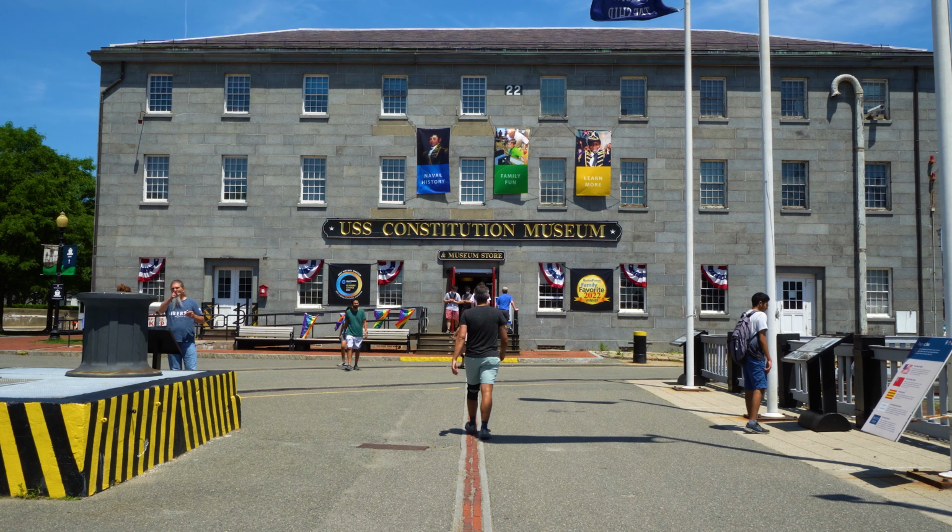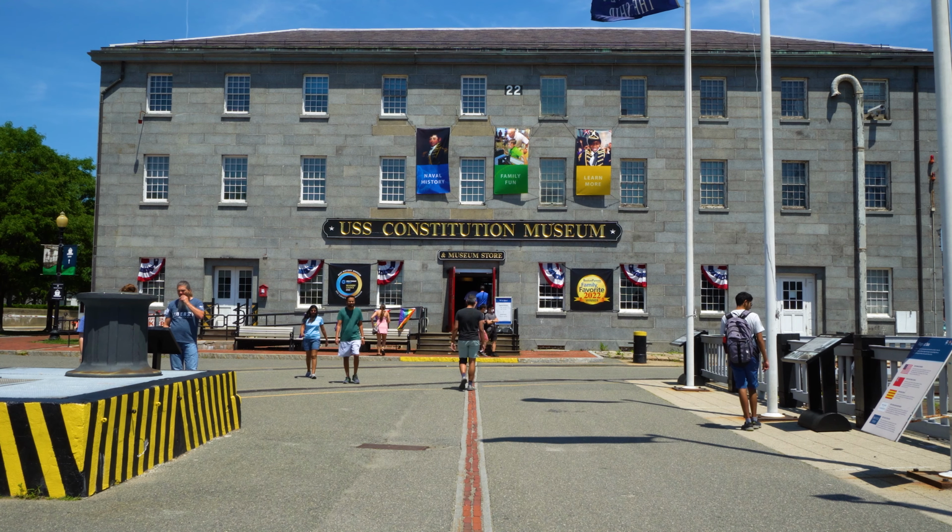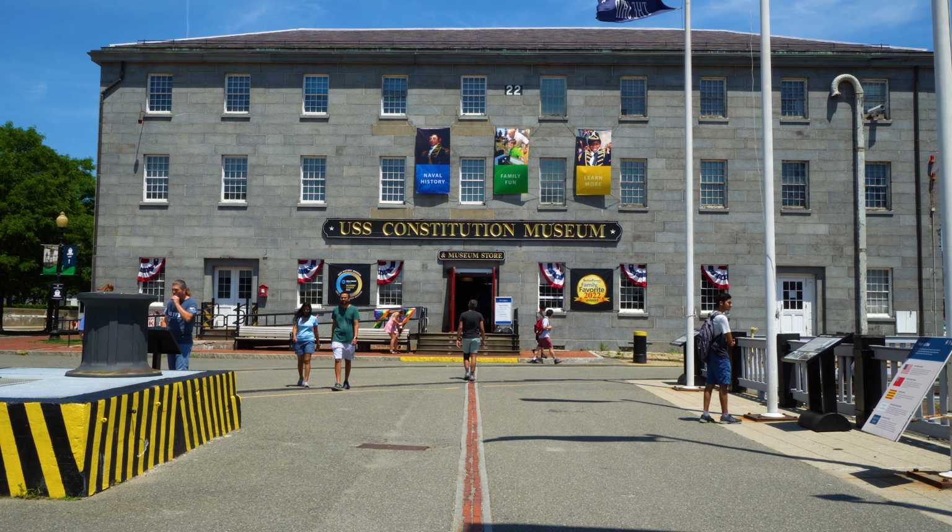There is also a nice museum that goes along with the ship that you can explore as well and learn a lot more history about the USS Constitution.